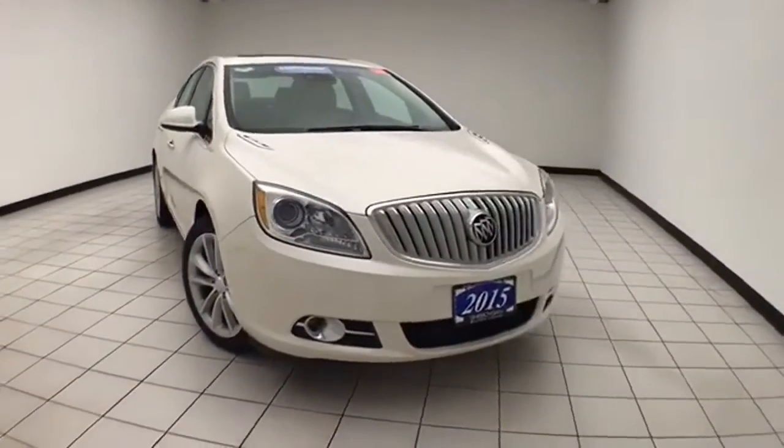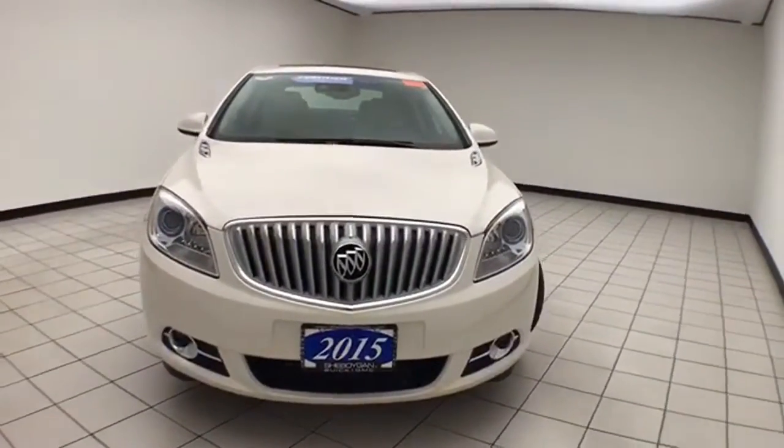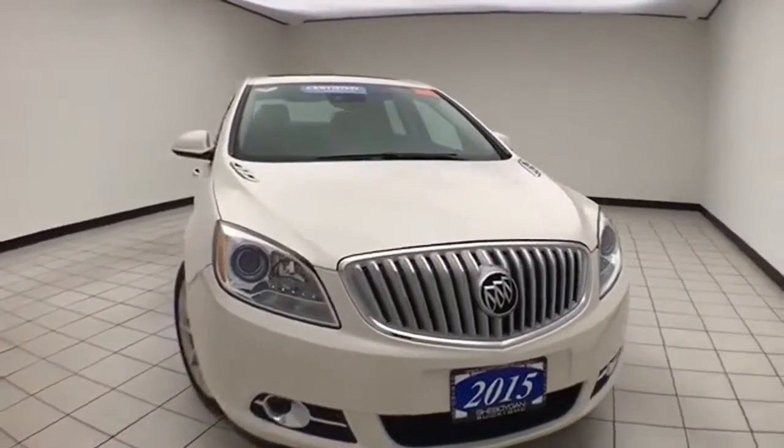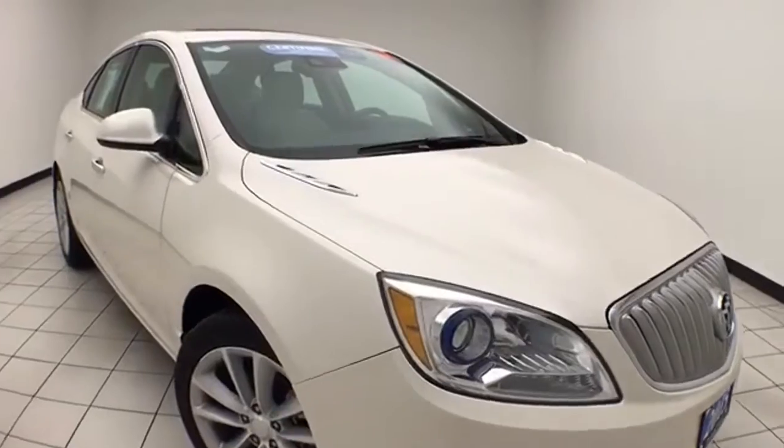Today's special is a low mileage GM certified 2015 Buick Verano Premium Group. Stock number Z8258XX. Only 20,000 miles in this one owner. Clean AutoCheck history report.